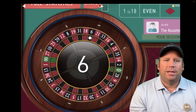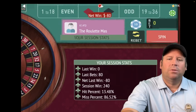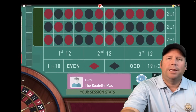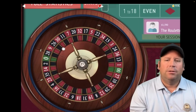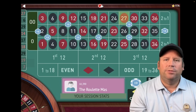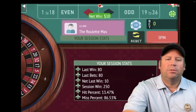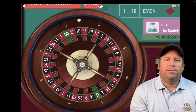All right, here we go. That's a 6 black. Okay, that's a loss. So we will rebet and spin. Again, we don't increase after 1 loss. So here we go. Almost hit the 00 there. That's a 27 red. We'll take another $10 win. We're up $250. And let's spin again. Here we go.